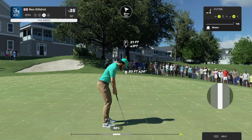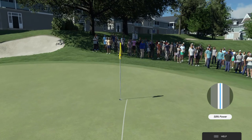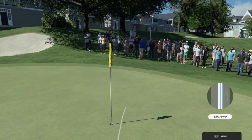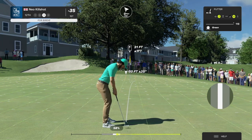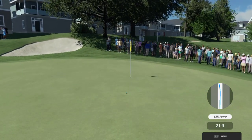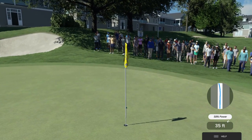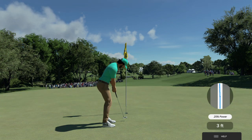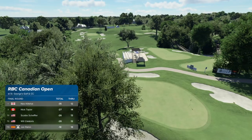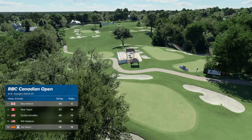Setting up here with a very long putt. Oh, that's frustrating. Oh, what a shame. That would have been a nice one to hole. Par putt coming up here. Yeah, nothing to sweat over that one. Well held. Leading by 8 strokes now after that hole.